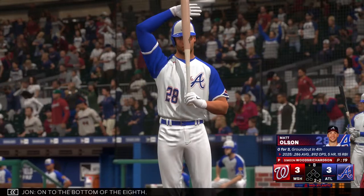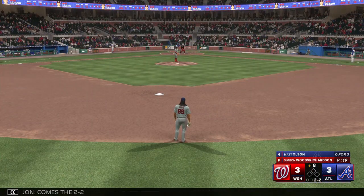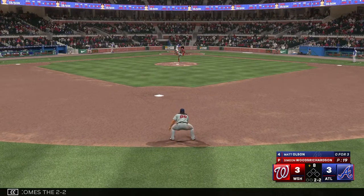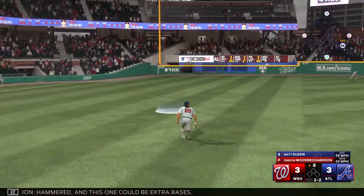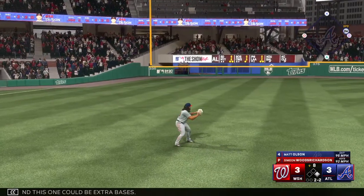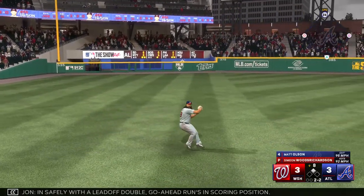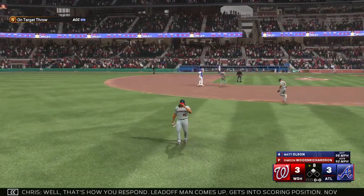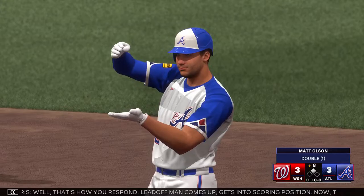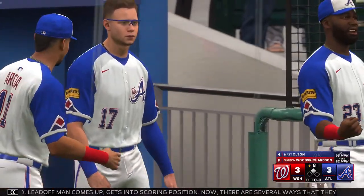On to the bottom of the eighth, Matt Olson up to the plate. Comes a 2-2. And this one could be extra bases. In safely with a leadoff double. Go-ahead runs in scoring position. Well, that's how you respond. Leadoff man comes up, gets into scoring position. Now, there are several ways that they can get this run across.